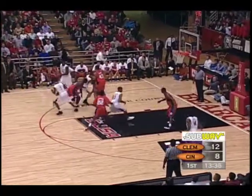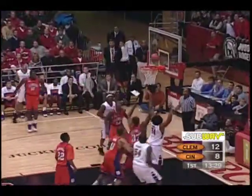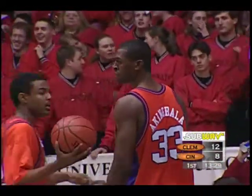Bobbitt had those 5 threes against Valparaiso. Today in practice, the first time he picked up the ball, he said to one of the managers, "I don't like this, get me another one." And he proceeded to drain 5 threes in a row. So I guess shooters know, don't they? They certainly do. Hey, shooters are quirky.